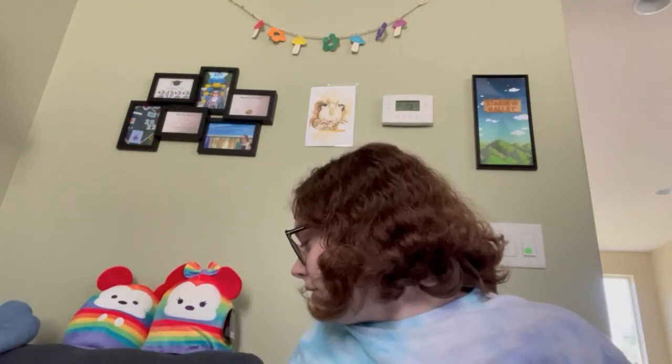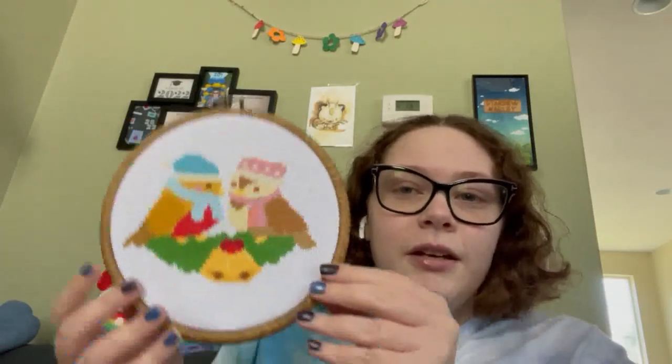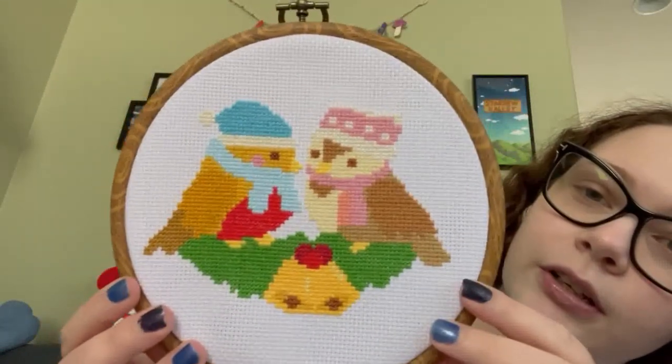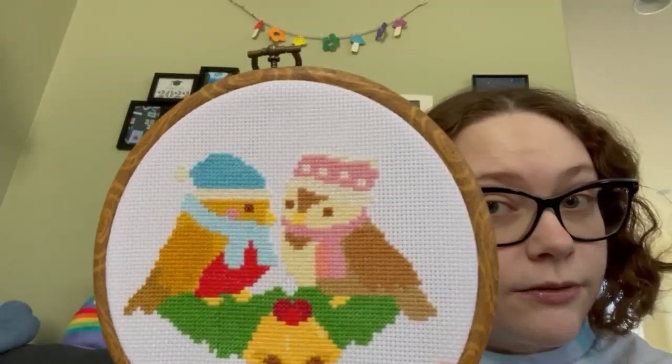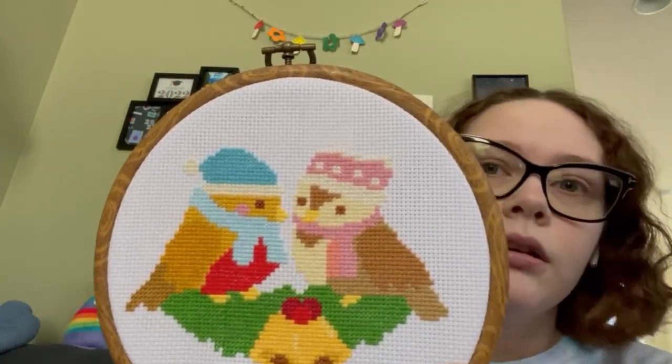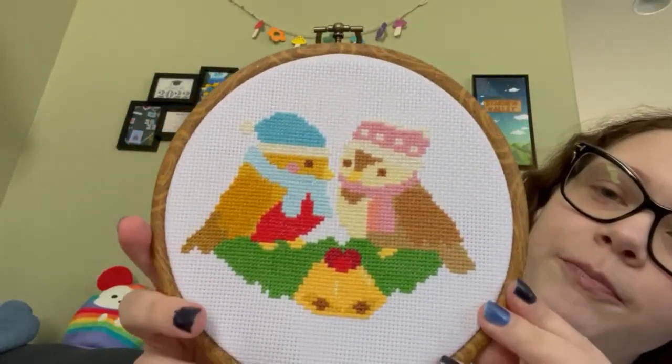Let's see. Another stitch pattern. Here's another one from the Stitch Patterns. I just got their shop patterns. I've done a ton. I love their little mini art pieces as well. This one I did for, I believe it was Christmas of 2020. Me and my partner have this one hanging in our bedroom.